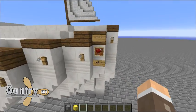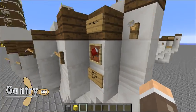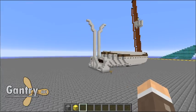This is supposed to be the White Star flag. It worked pretty well. That is the best White Star flag. I don't know what you're talking about.